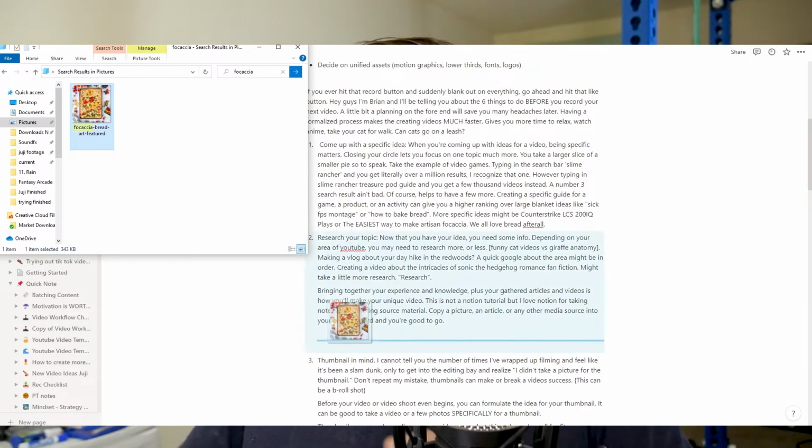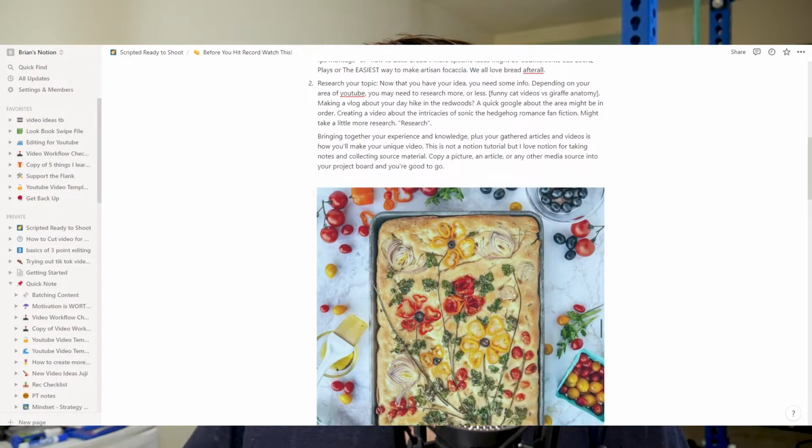Bringing together your experience and knowledge and your collected sources is basically how you're going to make your video. This is not a Notion tutorial, but I love Notion for collecting notes. So once you find your source or a picture or an article, basically anything that helps support your video, you can go ahead and drag and drop it or copy and paste right into your Notion page.